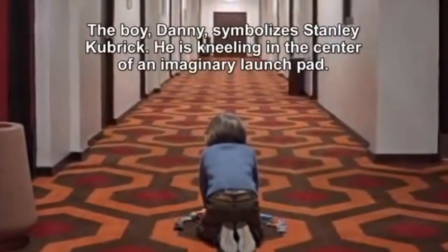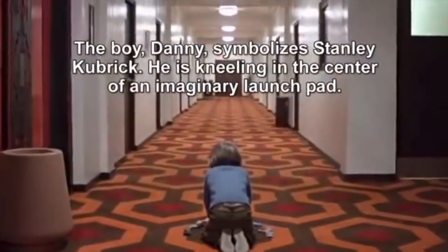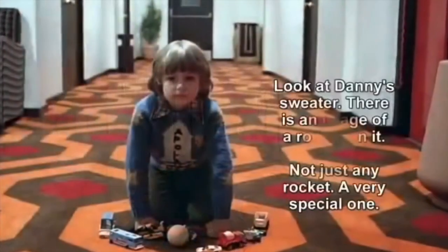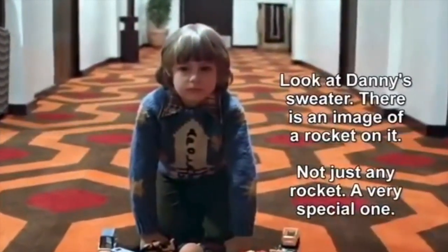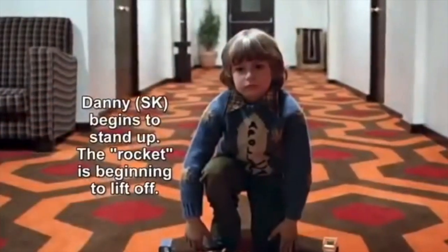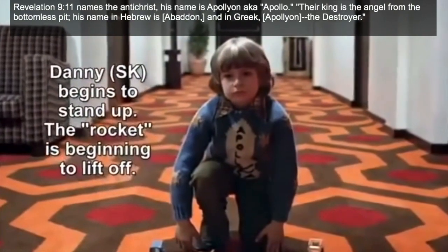The boy, Danny, symbolizes Stanley Kubrick. He is kneeling in the center of an imaginary launch pad. Look at Danny's sweater. There is an image of a rocket on it. Not just any rocket, a very special one. Danny begins to stand up. The rocket is beginning to lift off.